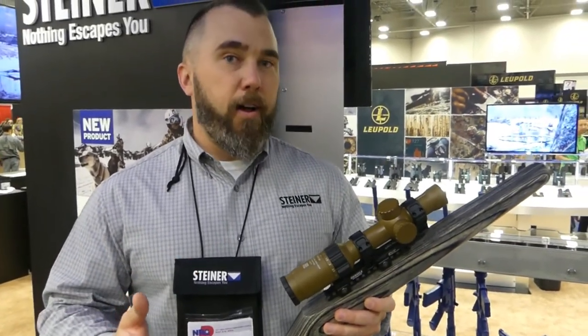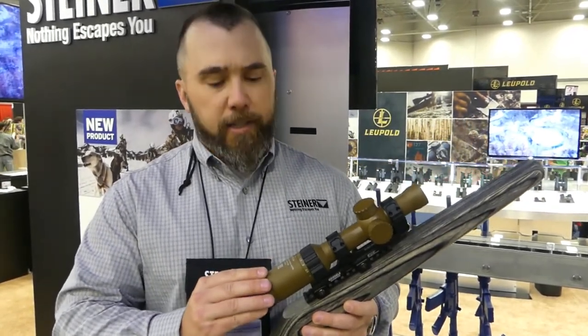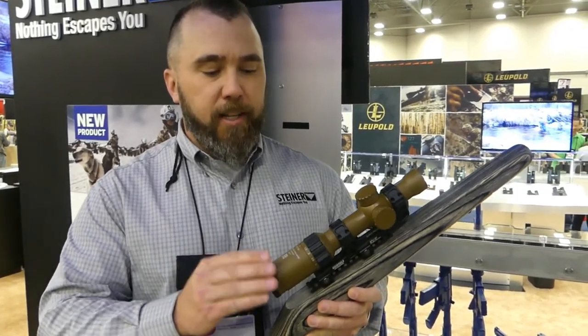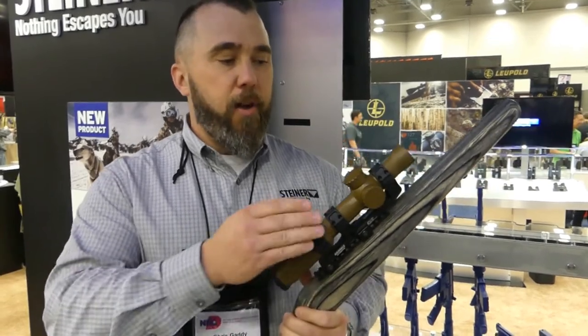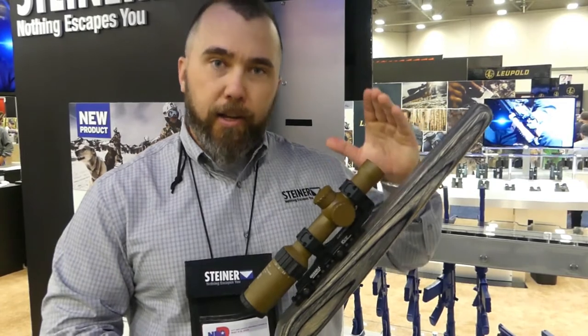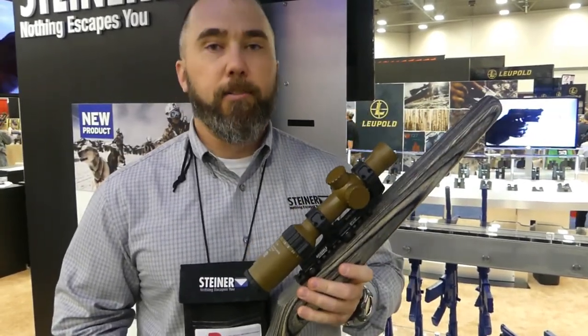Not new for NRA. This was released at SHOT Show. It's the SOCOM 1-6 M5XI, a 1-6 that was designed for SOCOM. So it comes in Coyote Tan. You have closed turrets, illuminated reticle, and again, nice, short, compact, and lightweight variable power optic from Steiner.